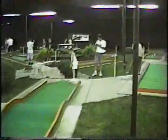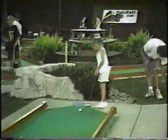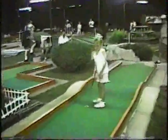And now the third member of our group, this is Kelly Upton. Kelly, following that opening round 67, shot a 59 in the second round. Good job, Kelly. Cut 8 strokes off of her first round score. And Kelly nicely works that in for a par.